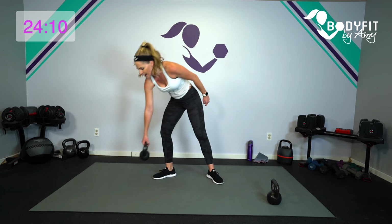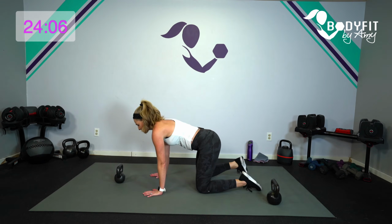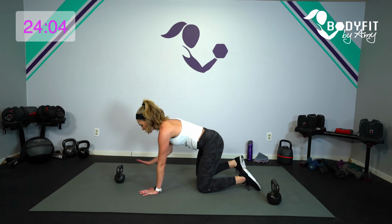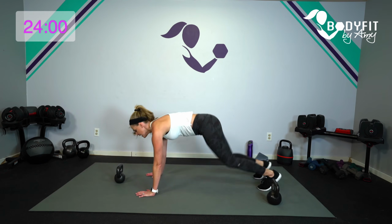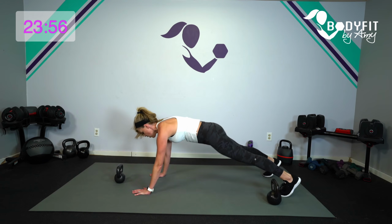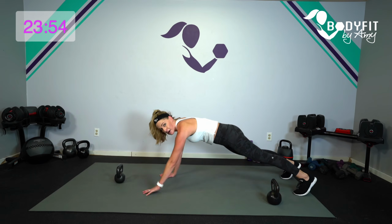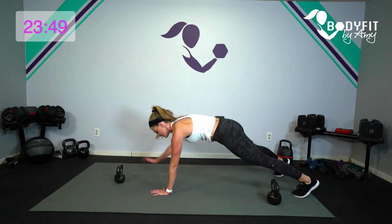Relax into that plank. So if you are pregnant, early postpartum, or DR, I just want you to do taps. You can even do taps with a little leg lift. Everybody else, bring it up here. Here we go. Tap, tap. So keep that kettlebell out in front where you have to reach a bit.